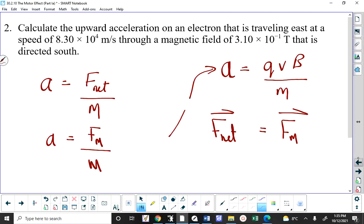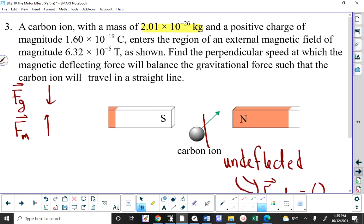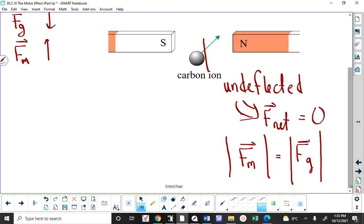You may go, oh man, this is being really picky, but it's important. These two forces can be written as equal to each other because there is only one force, and I can call it a net force or I can call it a magnetic force. These two are equal because there's just one force described two different ways. These two forces are equal, and if you're watching this on video, I just put air quotes around the word equal. These two forces are equal only in magnitude because there are actually two different forces that are in opposite directions that cancel each other out. And there's a real important difference between that.